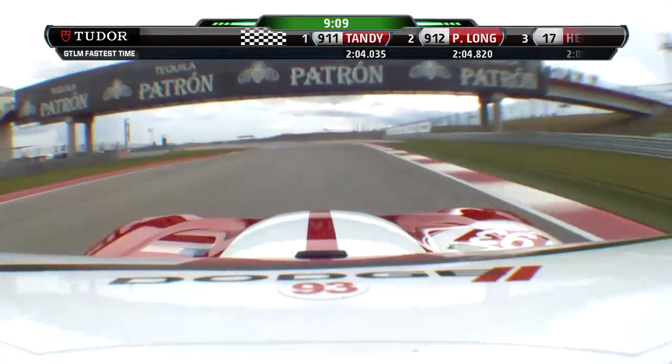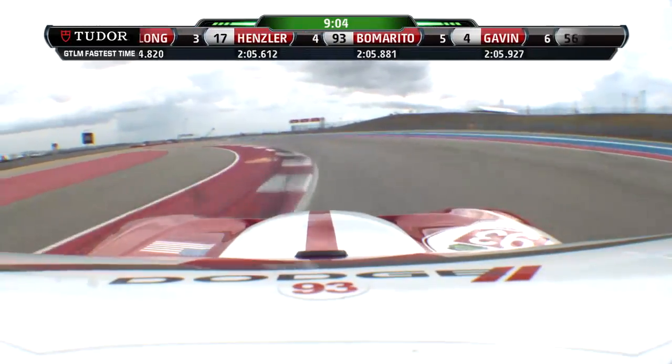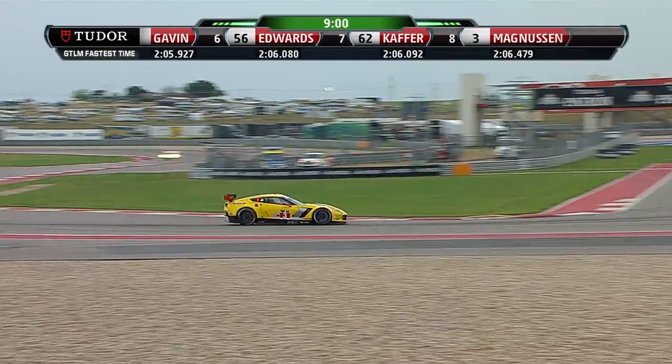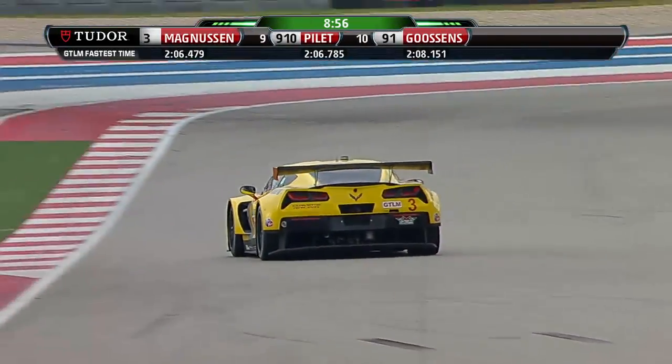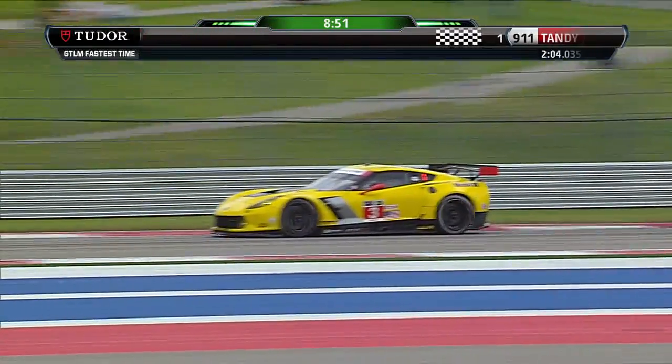Certainly, Pierre Kaffer in the 62 Risi Competizione Ferrari sits in the seventh spot right now, and they show Andy Priaulx in this. Well, there's a little glitch with the scoring. Andy Priaulx next up in the 55 BMW. Then Mags slips back to eighth, just that quick. But again, much more to come.